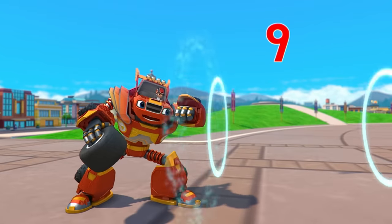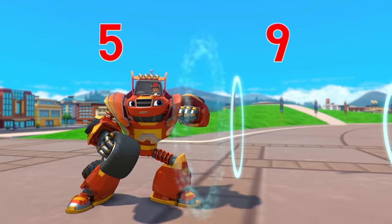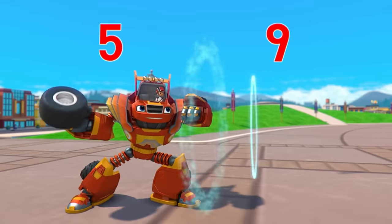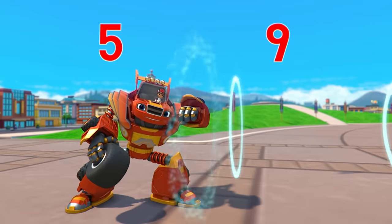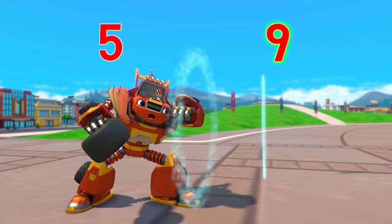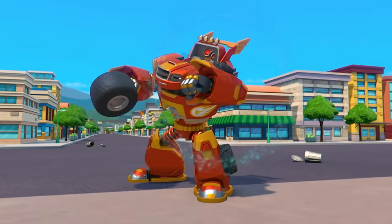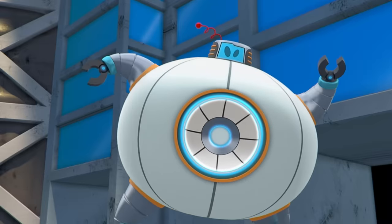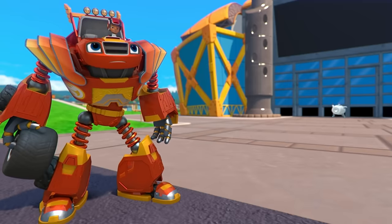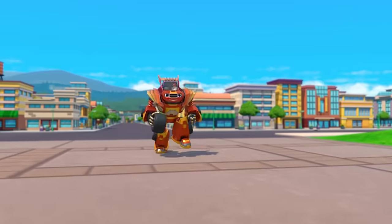The robot's blast is pushing with a force of 9. And my force is 5. Which is more, 5 or 9? 9! Yeah! The robot's blast has more force! To get more force, we need to run faster! All right, here I go!